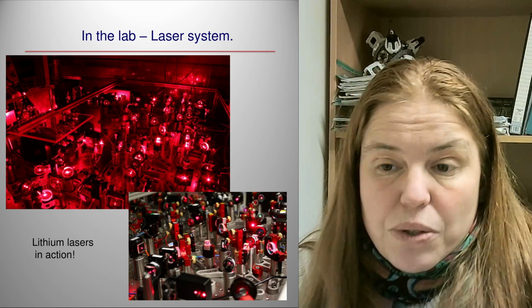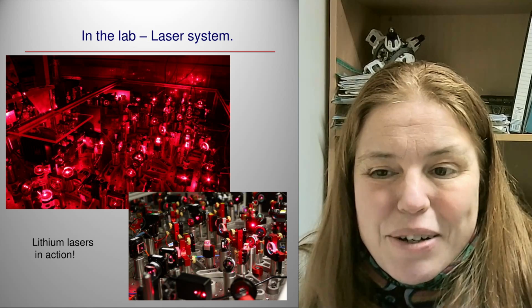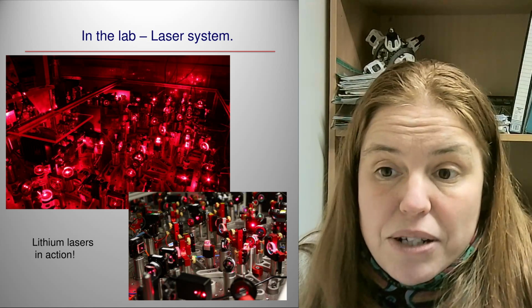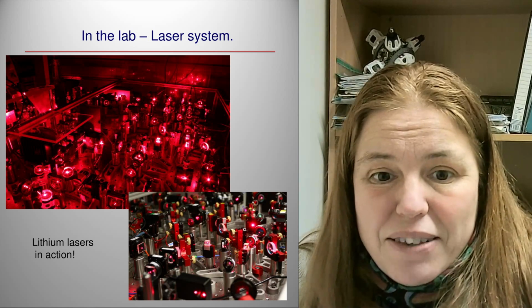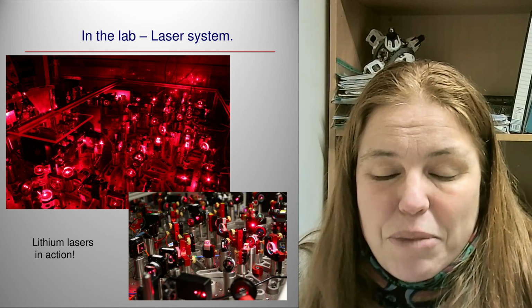So this shows you our laser system when the light is on. So lithium-6 has a resonance at 670 nanometers, so that is very well visible and very red. Therefore all this red light that you can see here, also lots of optics that we need, mirrors and beam splitters.